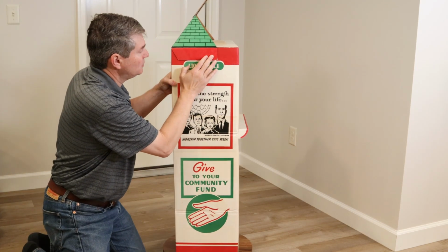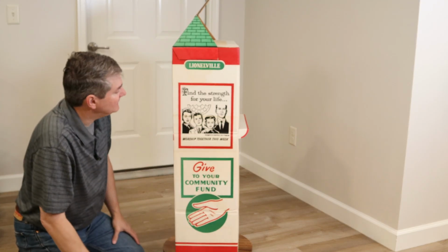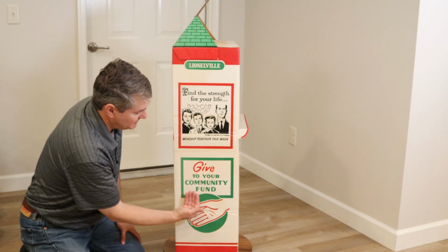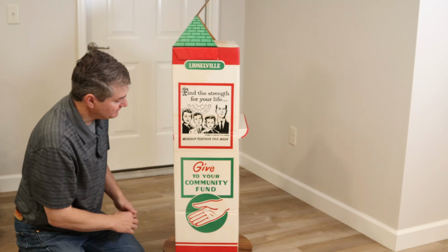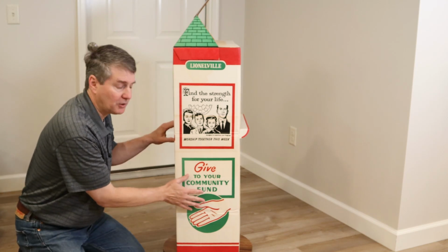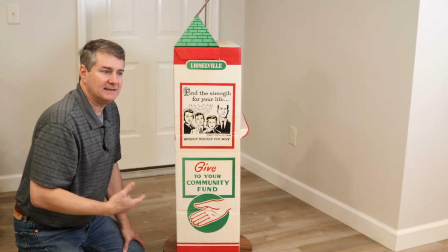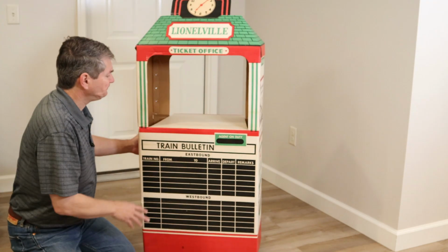So really kind of interesting to put a religious-based poster on the side of a toy that was available in the 50s, but that's okay. That's kind of the era as far as what they did. It's a nice little family going to church. Next it says give to your community fund, okay, which is again all the help organizations that are out there. And so it says, hey, be a part of your community. And again, some kids seeing this, and this kind of says, hey, this is who you should be, just on a toy, which is really kind of cool.